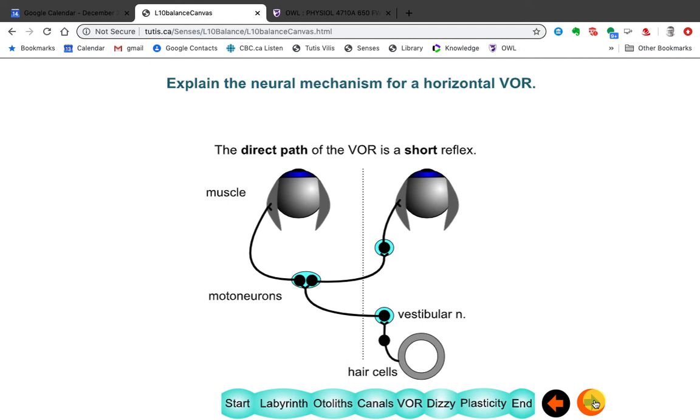Okay, what's the circuit for doing this? Well, the circuit is rather simple and short, and that's good because it means it'll react quickly to whatever your head is doing. And you've got hair cells in your cupula, and then a synapse in something called the vestibular nucleus, and then it crosses over to the other side and activates neurons here. They're motor neurons. And these motor neurons, one of them goes to this muscle, and the other goes to the same muscle on the opposite side.